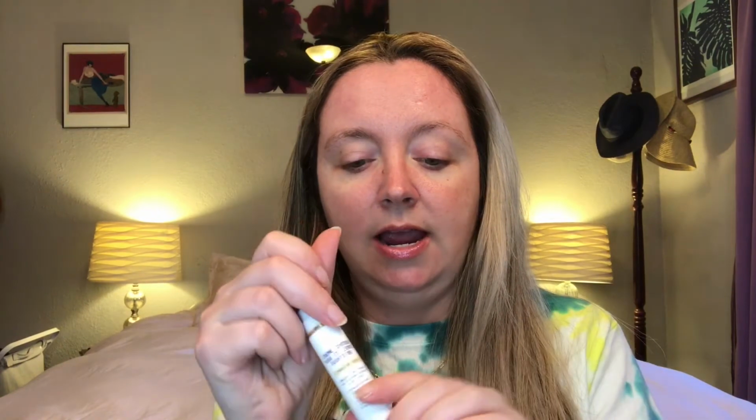But I really wanted to get this one because I tried, I think, all the samples of all the different eye creams from BR, and this one is my favorite. It's not too light, it's not too thick, it's perfect in the middle. Go ahead and I'll show you what it looks like.